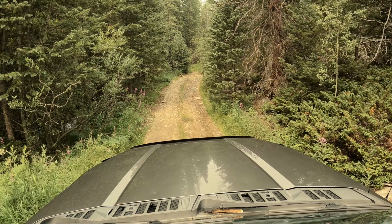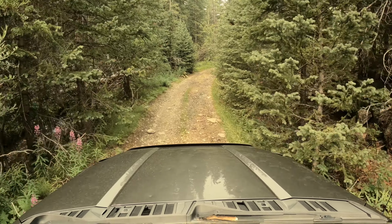I started this trail just outside of Blackhawk on the Mosquito Creek Road.